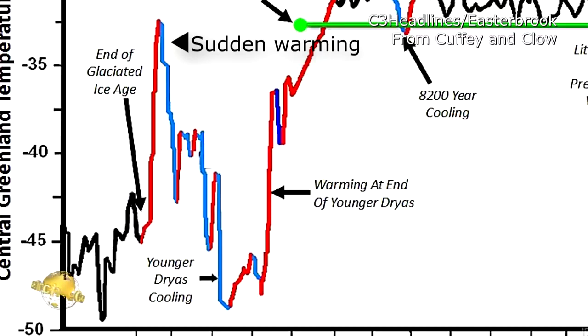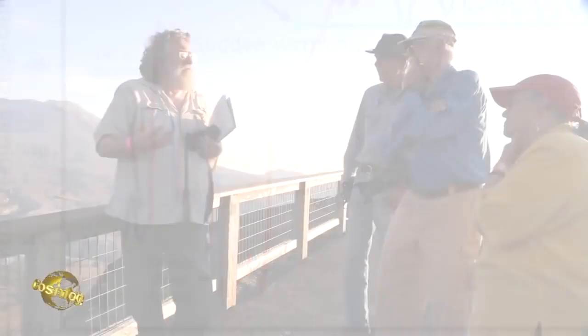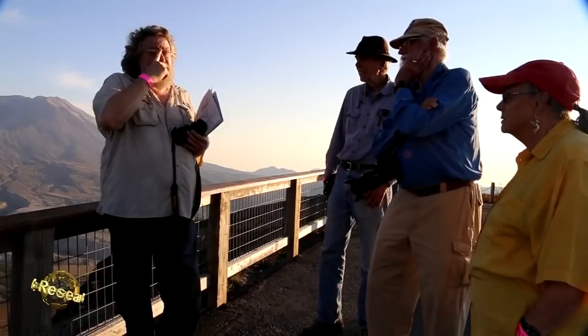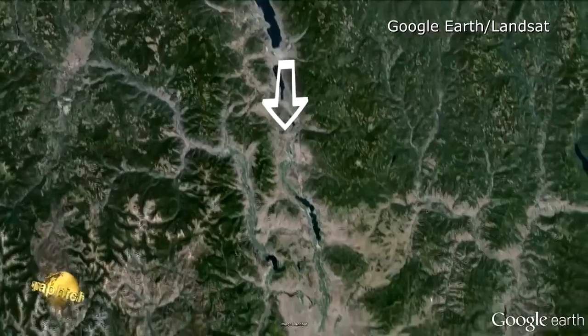I believe at that point there was a second round of great floods, and that the floods are actually the melting of what is called the Cordilleran Ice Sheet over the Canadian Rockies. These mountain valleys were filled with ice up to sometimes a mile thick, and it's gone now. Where did that water go? If you study the topography of the valleys, there was only one direction it could go, south. When you follow those south, it leads right over the northern rim of the Columbia Basalt Plateau.